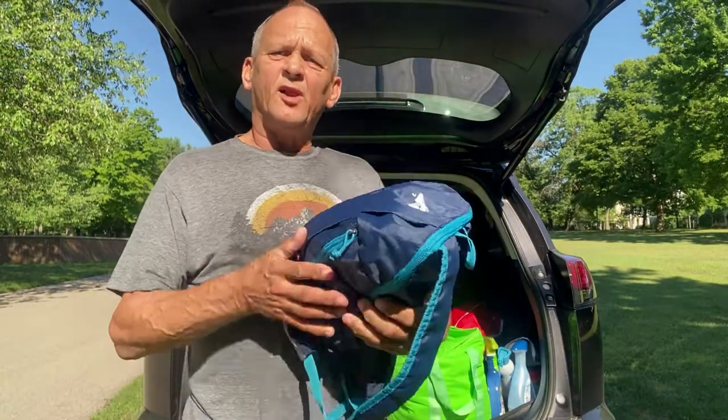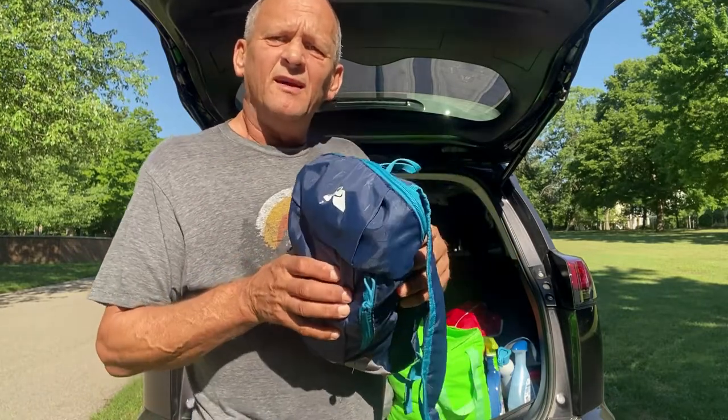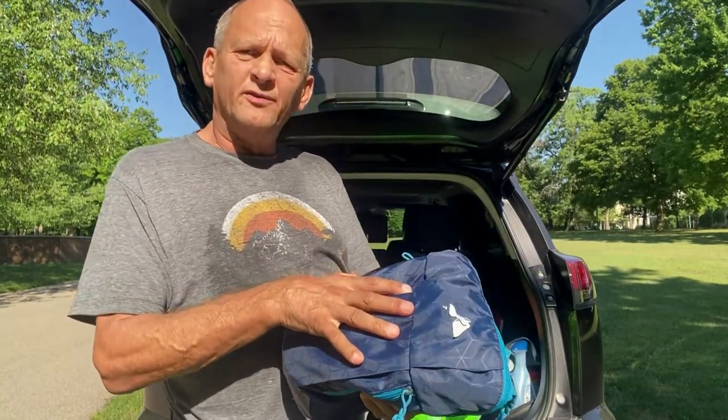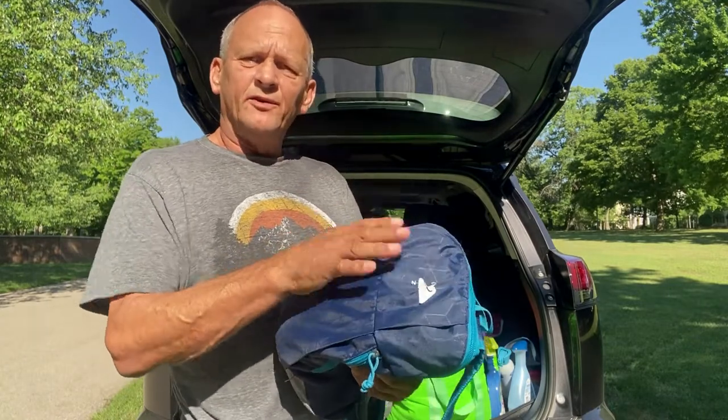Then I have a bag for my dirty clothes. I keep my dirty clothes separate from everything. I don't want my car smelling like dirty clothes. I try to keep it as clean as possible. Every time I go to clean my clothes at the laundry, I launder the bag as well.